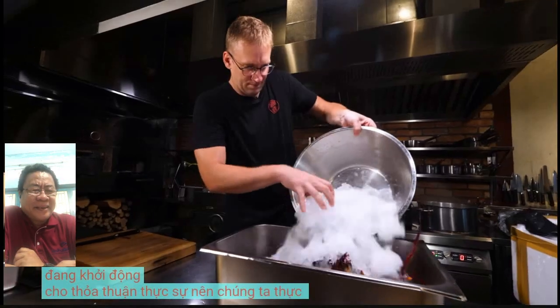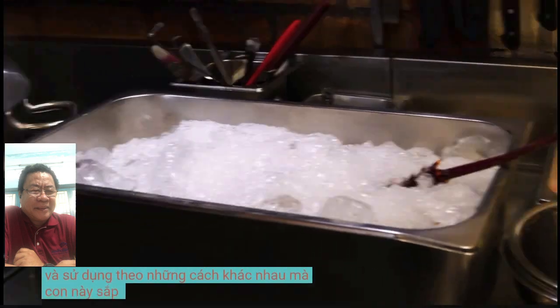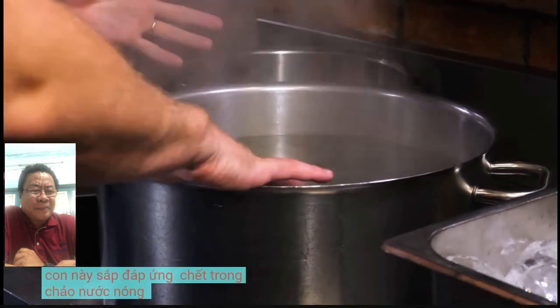Now, for the real deal. So we actually have 2 lobsters. They're being prepared and used in different ways. This one is about to meet its demise in this hot pan of water.